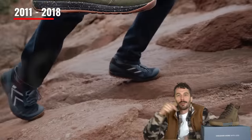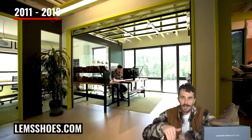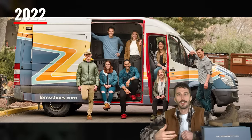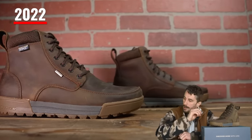From 2011 to 2018, Lems continued to develop new footwear, new patterns, new styles, all with the same goal of making foot-shaped footwear. And fast forward to 2022, Andrew continues to grow the business, expand the brand, come out with new models, and that's where we ended up today with our latest release, the Summit boot, that's very similar to the boulder boot. So now that we've gone through the history, what are the flaws that I was talking about with their original boulder boot?